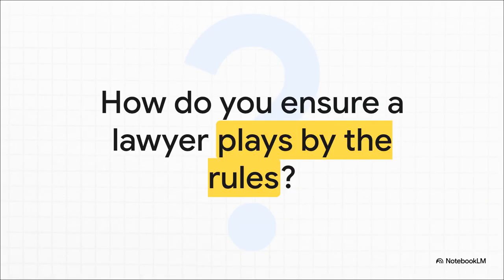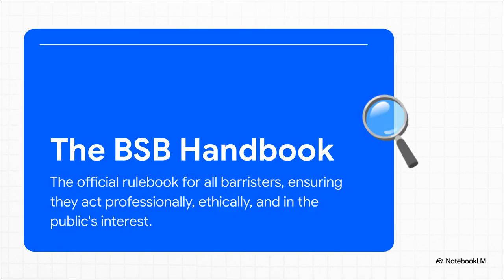I mean, it's a really fundamental question for any justice system, right? How do you make sure that the people arguing these crucial cases, representing you and serving the court, are held to the absolute highest standard? This isn't just about trust, it's about the very foundation of justice itself. Well, the answer is right here, the Bar Standards Board Handbook.